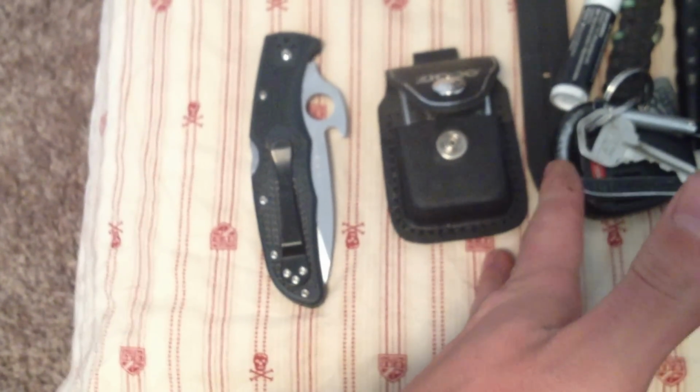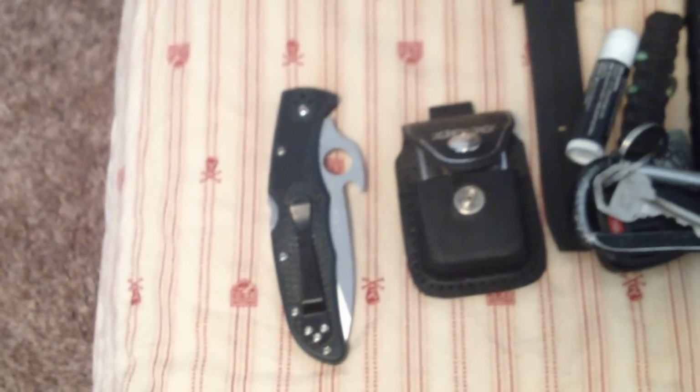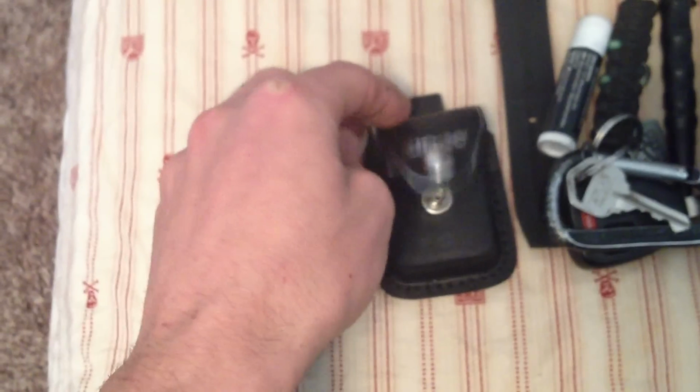I'm not a survivalist, I wouldn't say that, but someone who is all about survival gear, some sort of fire should be a part of their everyday carry system. Anyway, I digress.